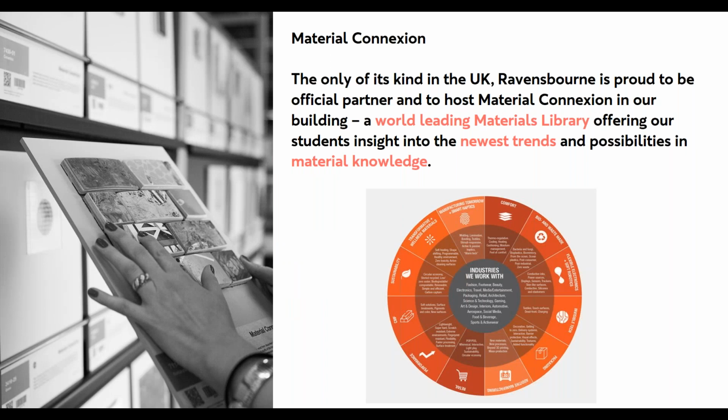And the other aspect of the course that has been growing so important is now supported by a materials library. So we have this wonderful material connection library, which normally is only accessible if you're an industry player. And it's situated here in Ravensbourne. You can go in, you can look at the materials, you can feel them, you can understand their composition and their properties.